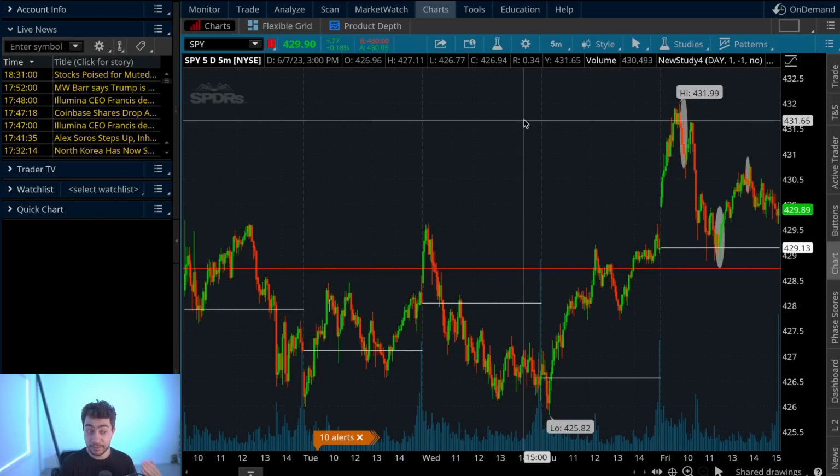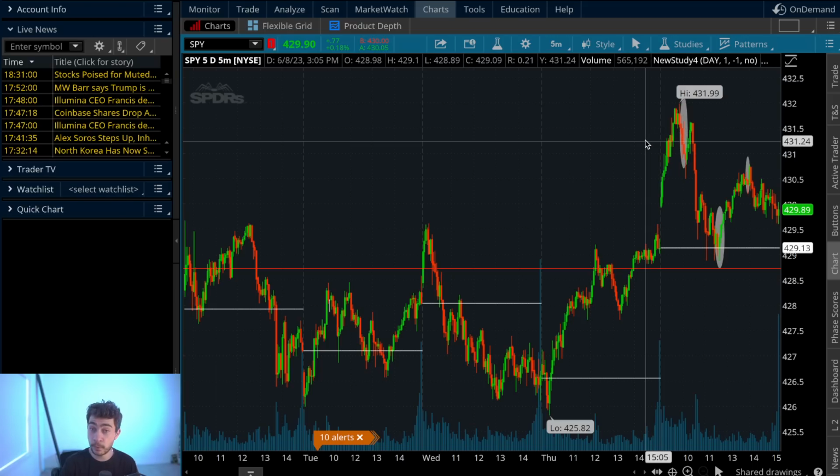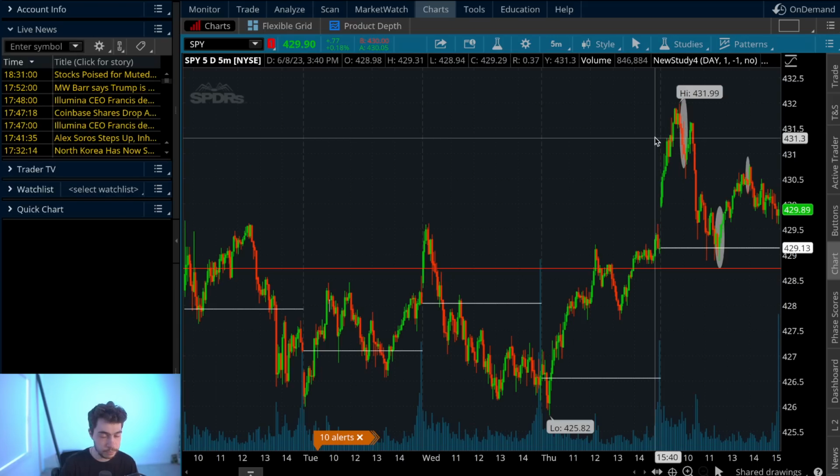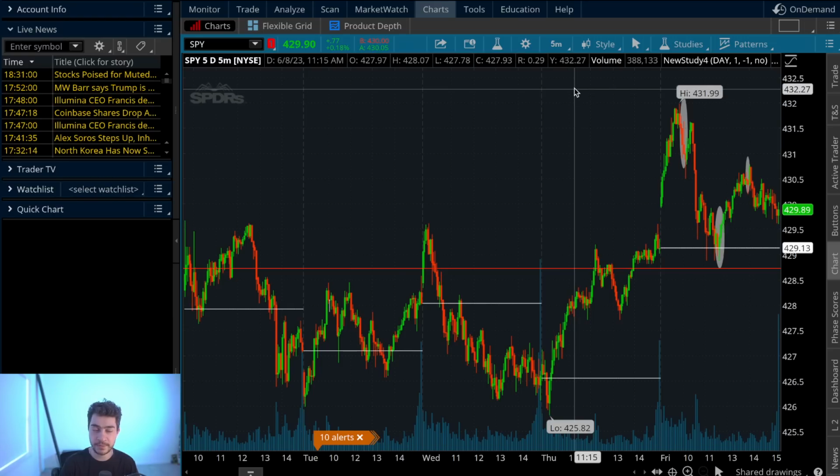So I really need you to be aware of this 428.70, 429.90, and 431.50. Those are our true major levels, right? And just to understand, we will see a very, very nice drop. If it cracks below 428.70, reacts as a resistance, we'll see a nice drop, right?